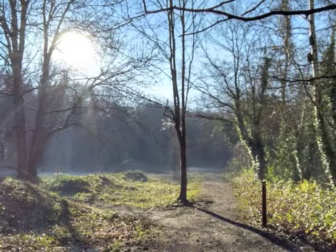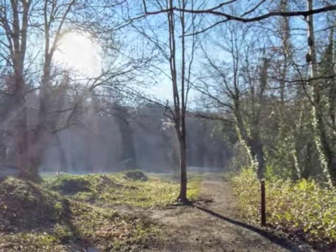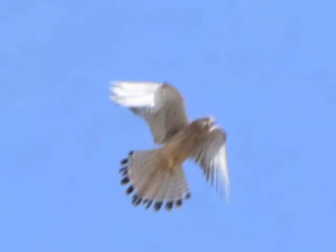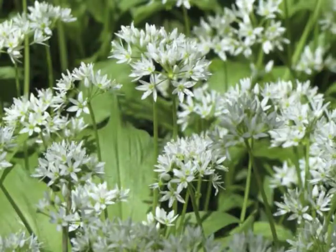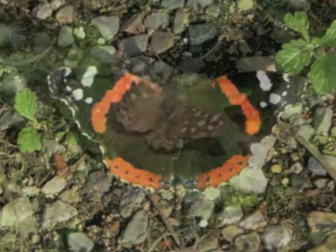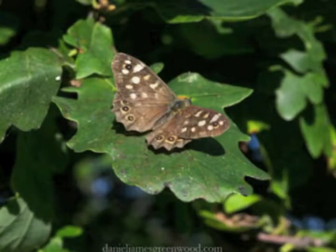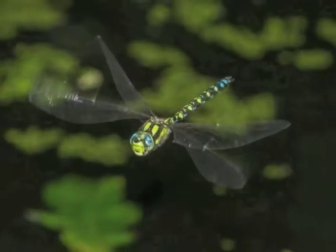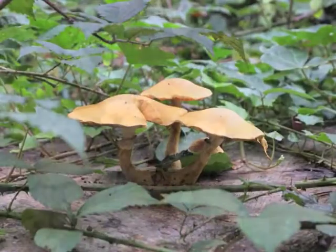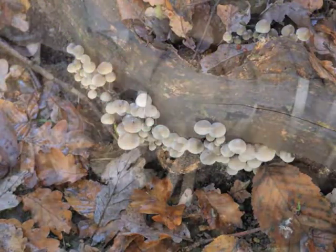Today, this much-loved urban wood supports a rich variety of bird life, including great spotted and green woodpeckers, nuthatch and raptors such as sparrowhawks and kestrels. In spring, the woods sparkle with wild garlic, bluebell and sweet woodruff. Summer brings a dazzling array of butterflies, while other invertebrates include spectacular dragonflies and the magnificent stag beetle, while autumn nurtures a rich and varied growth of fungi.